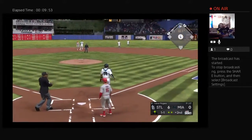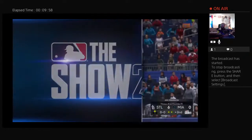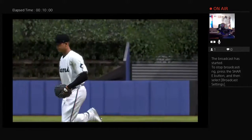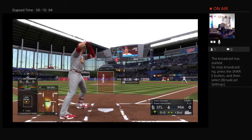Throw won't get him. You know who's the happiest man in the building right now? His starting pitcher. He's got a big old smile on his face. He knows he has a 6-1 lead here. They're early going to work, but you can't let that take away your edge, though.